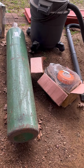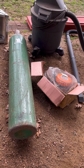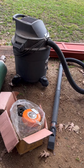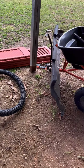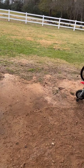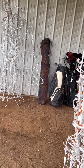You got an oxygen tank. This is a full-size oxygen tank. So this is not for medical. This is for blow torches and tools and for out in the garage and stuff like that. But they're very expensive. So finding one that you can just have refilled is great. We're gonna walk over here. A couple bicycles. We have some of these great outdoor lighted yard, Big Angel.